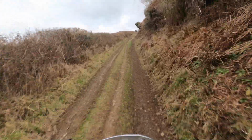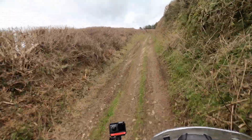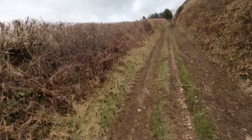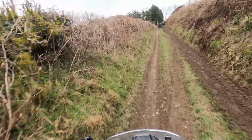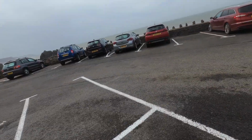People have had the Himalayans, realise they want a bit more power. They've tried the CRF 300s, but realise they want a bit more road manners. The GS310's good, but maybe it lacks a little bit of excitement. So the KTM 390, certainly now it's got the spoke wheels to give it a bit more adventure zest, ticks a lot of boxes.